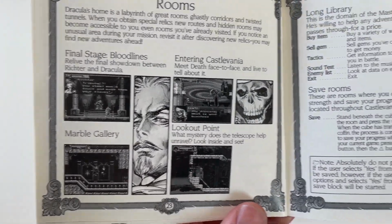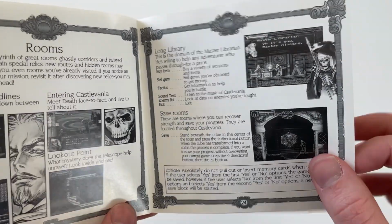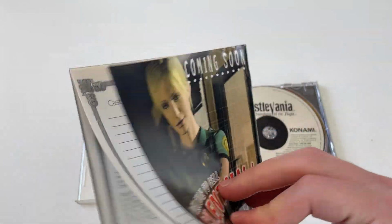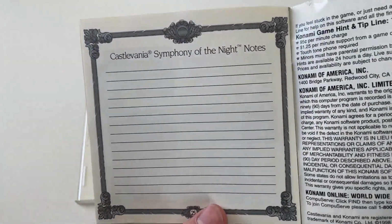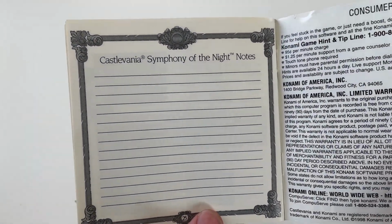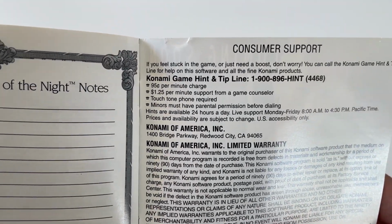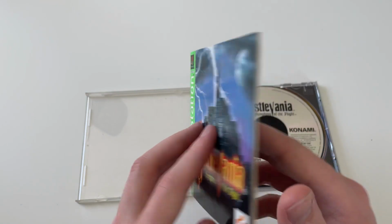Yeah, and then right there it says final stage bloodlines and stuff like that. The long library, and then I guess that area right there is actually where you can write down notes or something like that, just because there's so much in the game to keep up with. And then I ought to try to call that helpline and see what happens.